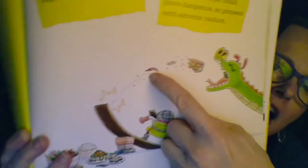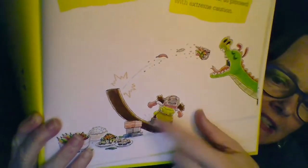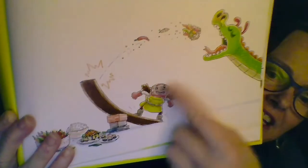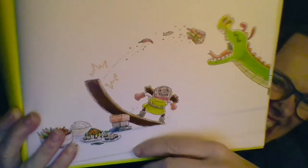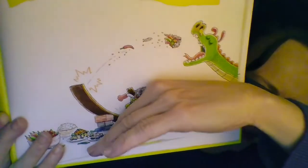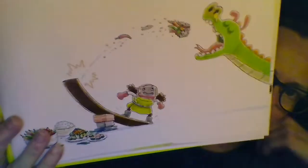Let's take a look at the picture. So here we are. Here's the dragon, the green dragon, big open mouth. Here comes the volcano sushi roll, super spicy. And to get it in his mouth, she is wearing fire protective clothing. She's got a face shield on, and then she's standing on the end of this board, like a seesaw, you know, those things that go up and down like this, and she stomps on it. The board goes up in the air, flinging the food into the dragon's mouth.